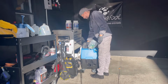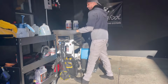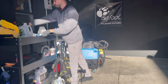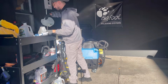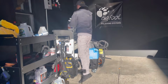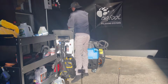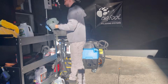Now you see me prepping the extractor here. I like to prep the extractor always beforehand. That way the cleaning powders are able to fully dissolve inside the liquid, and I'm not worried about mixing it and having little chunks here, even though the Fire Break and Flex Ice dissolve quickly and easily. But it's just something that I like to prep beforehand, so I'm just moving everything in a smooth motion.